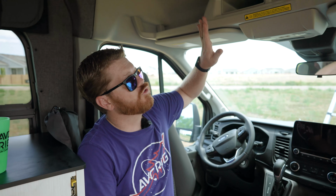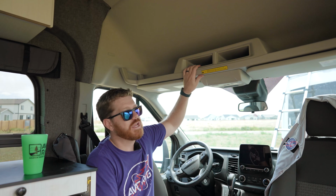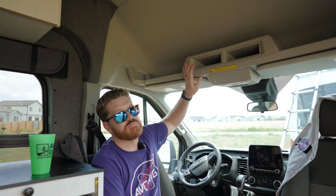Another thing they changed up on that 2020 was this overhead shelf. So this is a big one. You have to make sure that you add this to your ordering. And that's something I've unfortunately seen people forget.